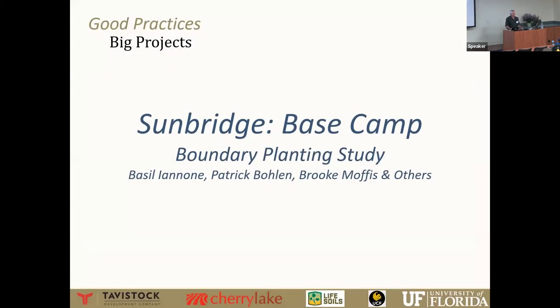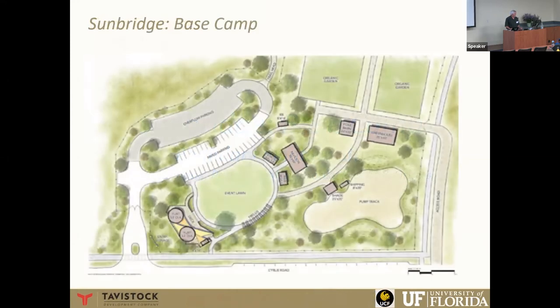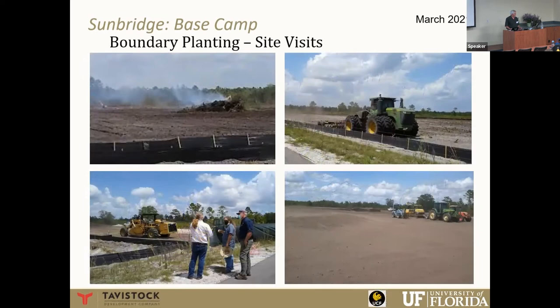A second aspect of this is the one that Brooke just went over, and that's the boundary planting study. What I want you to keep in mind is that the developer, Tavistock, is making the decision to look into these practices in an effort to solve those two problems, the water quality and the water use problems. Now, this project, Basil and Patrick Bowen from the University of Central Florida, Brooke Moffis and others are the key people, but this is an applied research project. It is at that facility that Brooke showed you called Base Camp. She didn't show you this, but she described it to you.